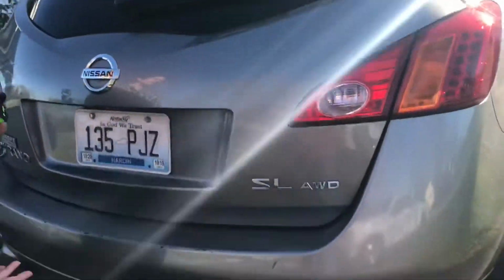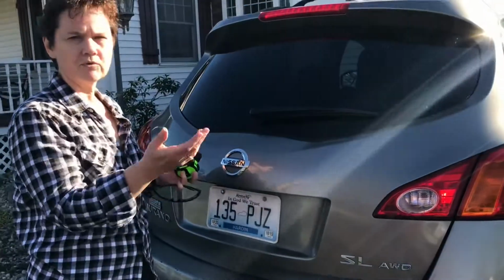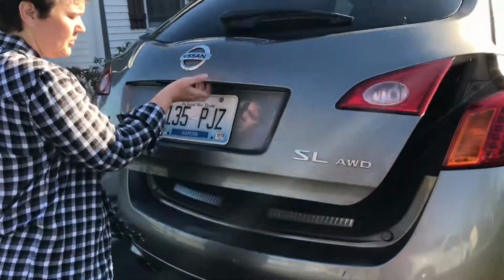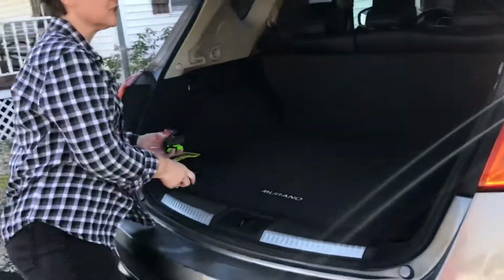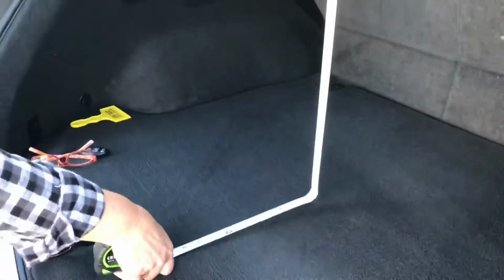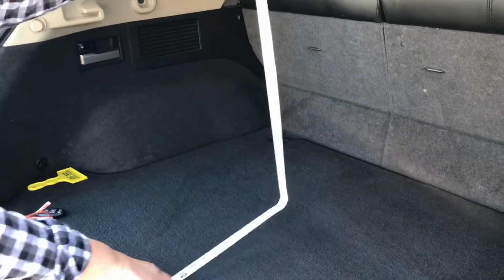Now, one thing that I didn't get with this one that I never had with any other vehicle was some sort of remote opening for the trunk. Power lift gate. Yeah. So you had to push the button, but so what? But look at all this space. It was wonderful. Okay. Yeah, maybe 30 inches from the top to there.